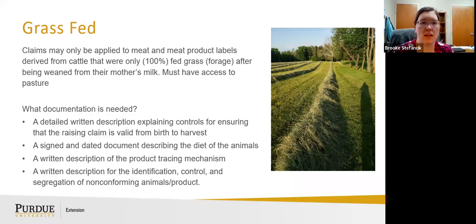So these kinds of claims can only be made for meat and meat product labels derived from cattle that were fed only 100% grass or forage after being weaned from their mother's milk. Obviously when they're starting their life, they have to have that first milk to get them through until they are big enough and have the digestive system to process forage. And most of them require that they also have access to pasture. So not just forage where we're sticking them in a feedlot and feeding round bales of hay. We want them to be able to go out and have access to pasture.